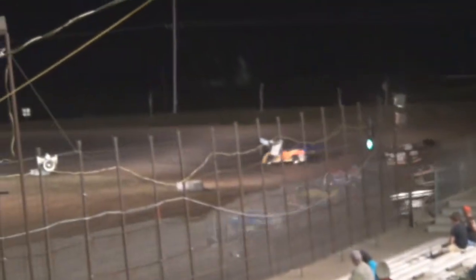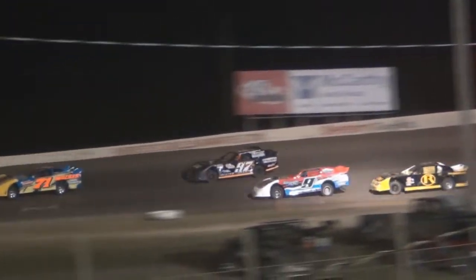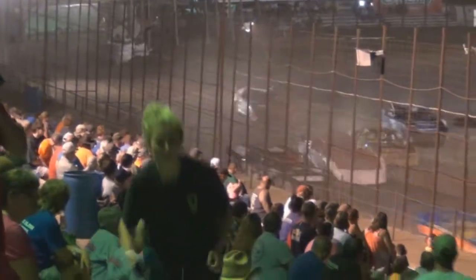As we roll right through turn number 1, coming off turn number 2, we got a gaggle of them battling for that 2nd place as Chad Fuller's in the mix now as he and Marty Powell are going to be doing battle for that 3rd and 4th spot as the 97 of Billy Hoover runs in that 2nd spot as they come down the front straightaway. Everyone chasing that car number 71 of Travis Walker.